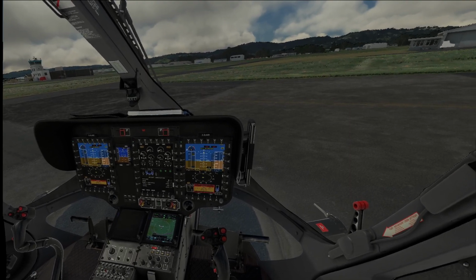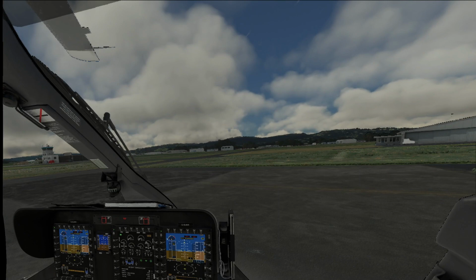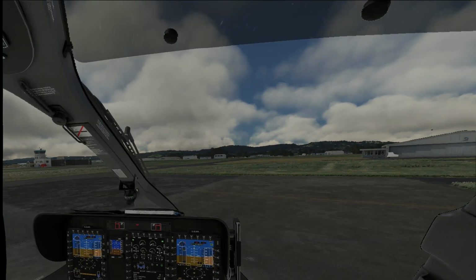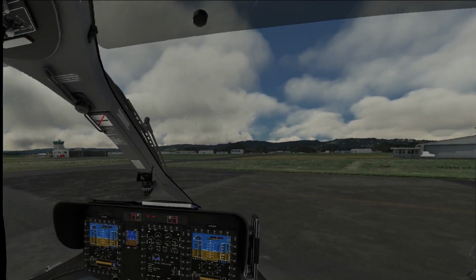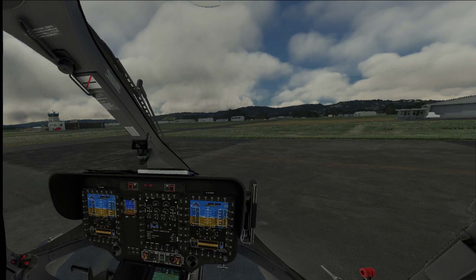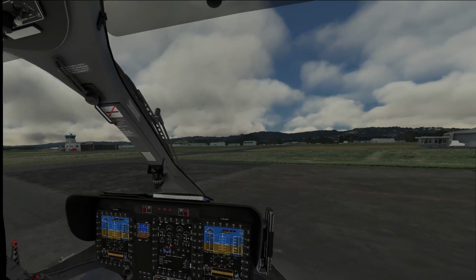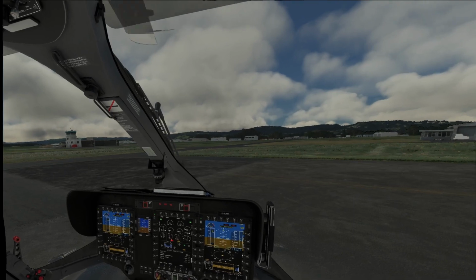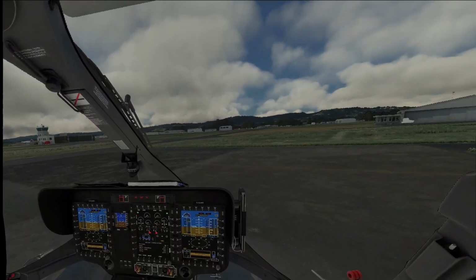Velocity 932, descend to flight level 210. Flight level 210. Just 457, resume normal speed.